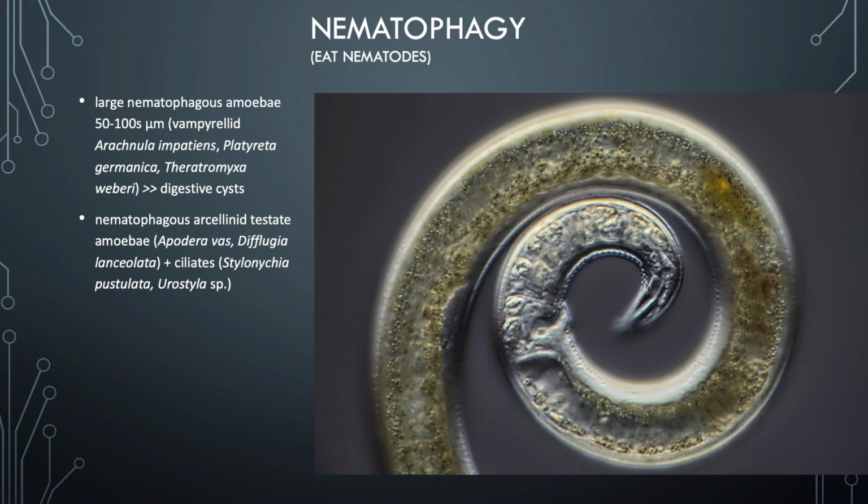Besides consuming fungi, some soil protists actually consume nematodes, and this is called nematophagy. And examples of that are some large nematophagous amoebae. They can be from anywhere from 50 to hundreds of micrometers in size, and some of them belong to the vampirellid Arachnella impatiens species, but there are also others. And they actually contain digestive cysts within which they digest that nematode.